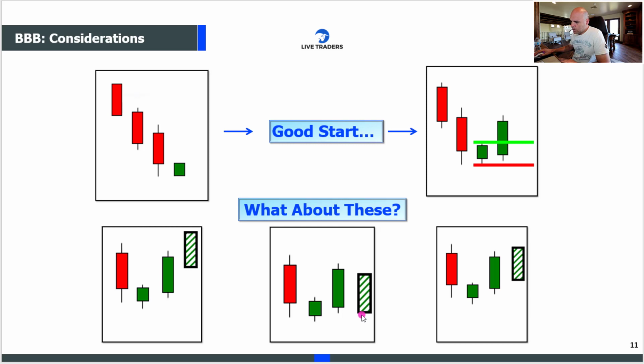1/4 of an R? Well, you might just want to say, you know what? I'll leave it in for the 1/4 of an R and see what happens. Well, in this case, it comes back up. So depending on how this bar finishes, you might reconfirm the strength or you might be in trouble.